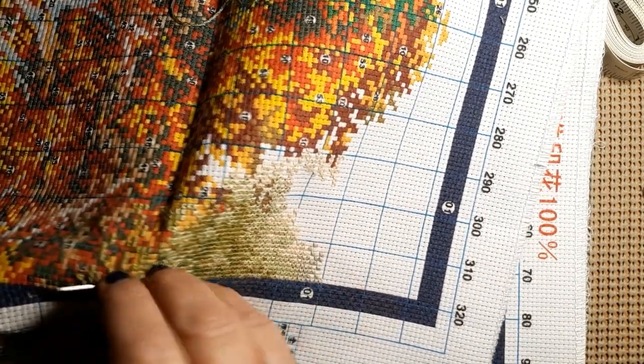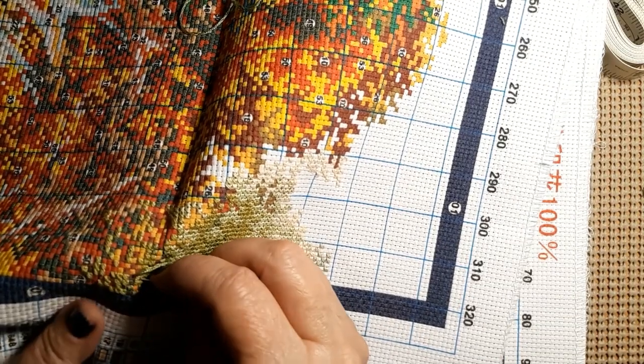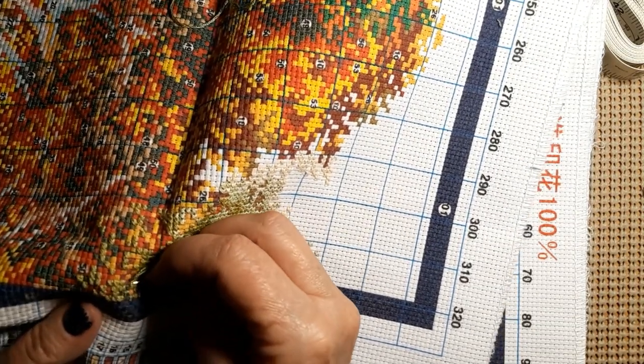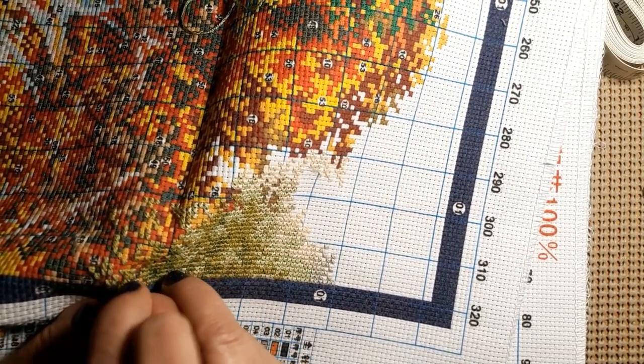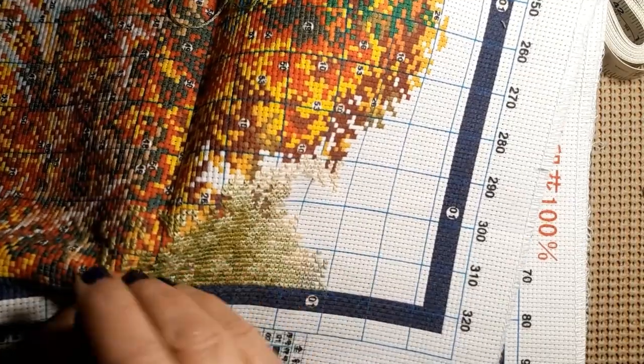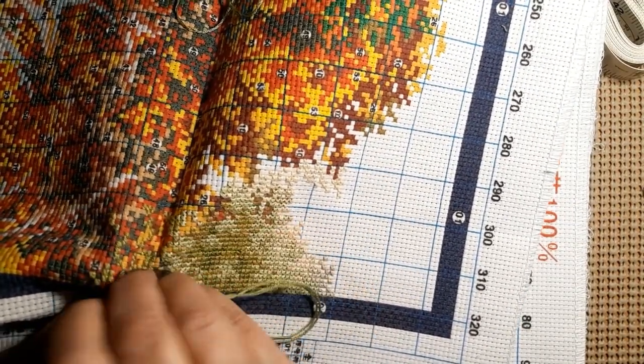It's kind of confettied right here in these trees, but we're working it. We're working it. I'm trying to figure out where to go next. Nice yarn. Nice floss. I said that the other day, too. Hello. It's not yarn, it's floss.